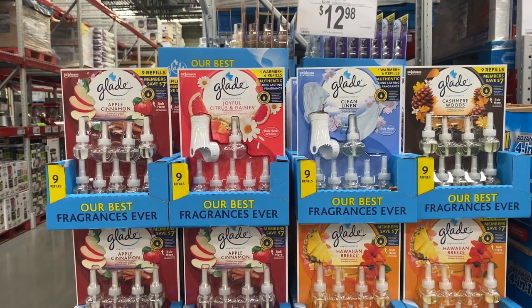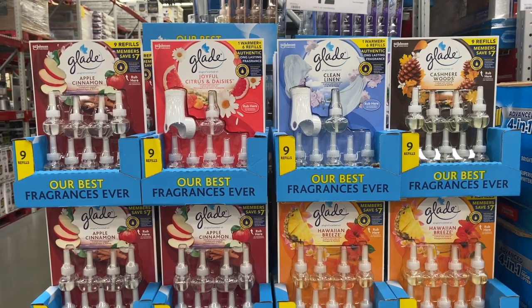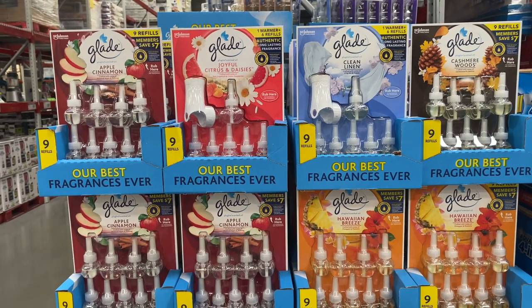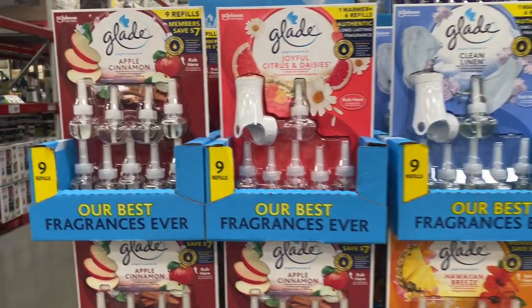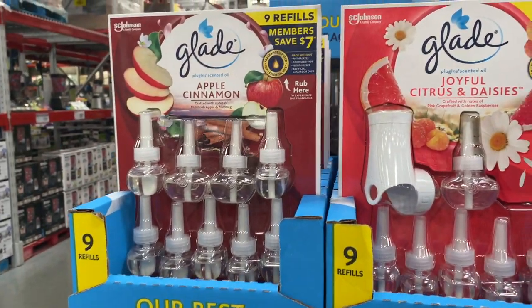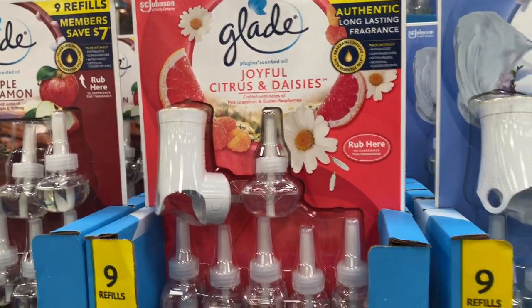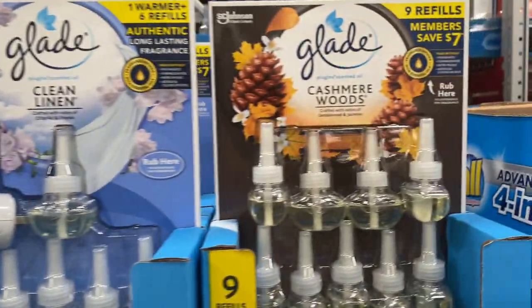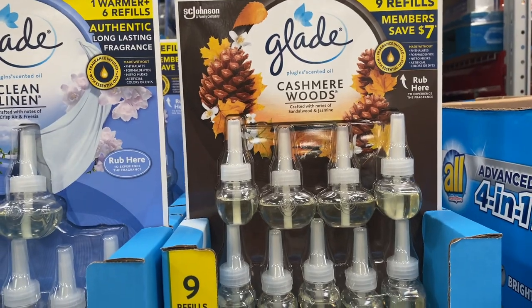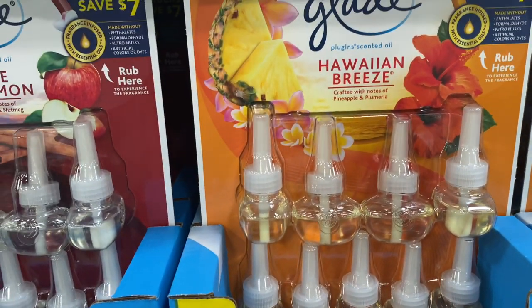So if you like plugins, these are $12.98 for a pack, which is actually a really good deal, because if you get individuals or a two pack, they're like $5 or $6. So this is more bang for your buck. Apple cinnamon, not my favorite scent. I hate that scent. Joyful citrus and daisy, never smelled that one before. Clean linen is a classic. Cashmere Woods is probably one of my favorite scents, and I'm glad that they kept this one around. And Hawaiian Breeze is what I grew up on, so that smell takes me back in time.